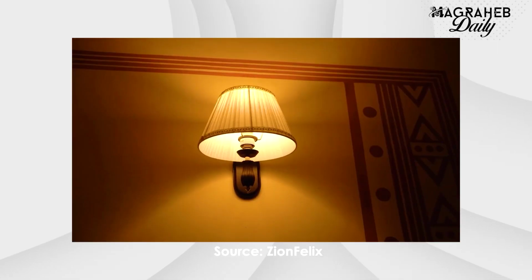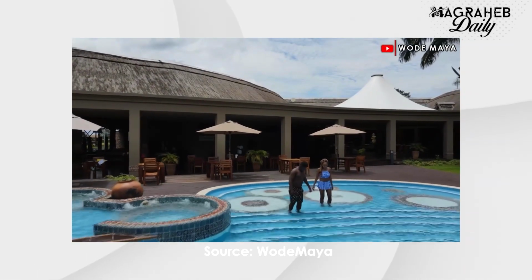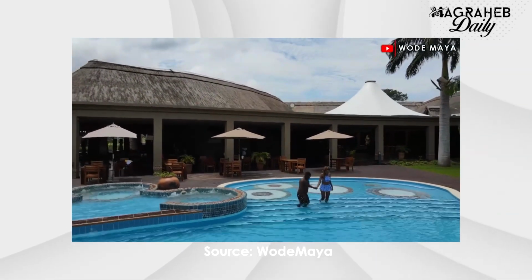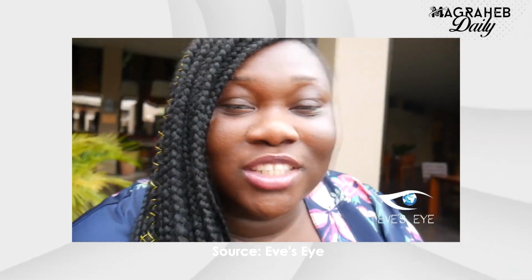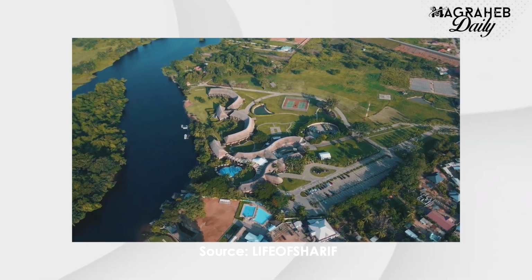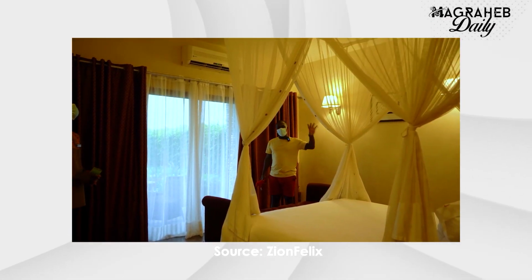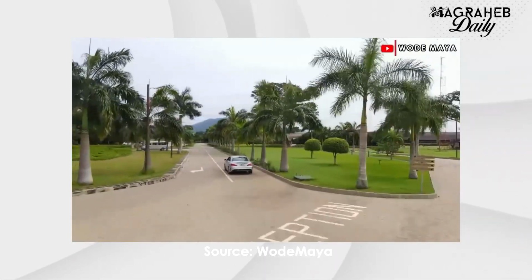Very beautiful bedroom here at Royal Senchi. This is like my favorite place ever. I feel like it's the most beautiful place I've ever been to in Ghana. Royal Senchi. This is it. The cruise down the Volta River was sublime. Environment is also neat, spacious, beautiful. This is the best place I've ever been. The most beautiful resort I've ever been in Ghana.